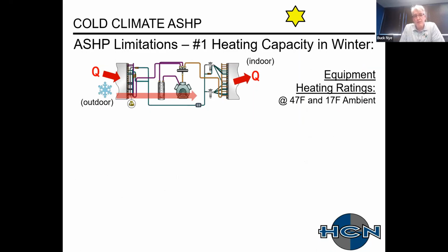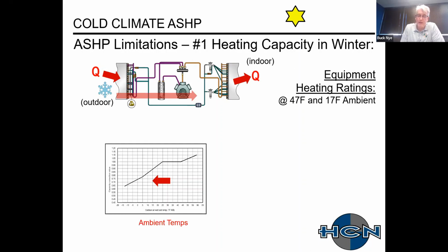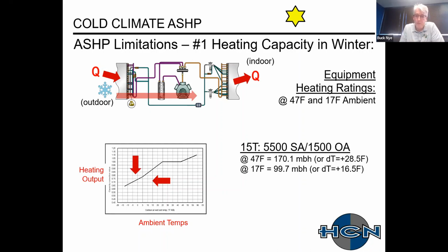Limitations of airside heat pumps: number one is the heating capacity in the wintertime. Heating equipment is rated at 47 and 70 degrees ambient. As your ambient temperature drops, your heating output drops. Everybody's familiar with this if you've worked with VRF systems. For our rooftop unit, here's your output at 47 degrees and 70 degrees ambient. I also put in what the delta T was at those two ambient temperatures for our rooftop unit. In this case, we had a reduction of approximately 40%.